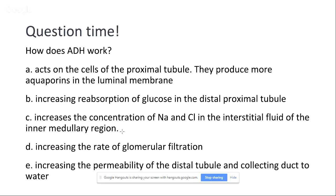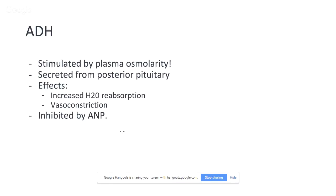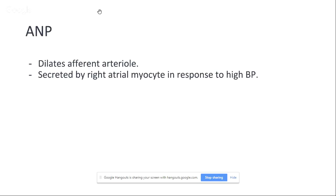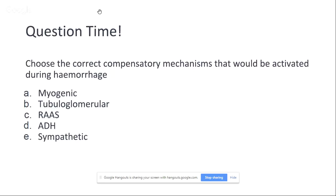Because ADH... Oh, if you go back. It acts... Where does that? It acts, oh, it doesn't say here. No, okay, basically ADH, what it does is you've got these preformed aquaporin channels, and when it stimulates the receptors, these aquaporin channels leave the cytoplasm and attach themselves to the membrane so more water can actually enter the cells and then the bloodstream. Does that make sense? So, yeah. Okay.